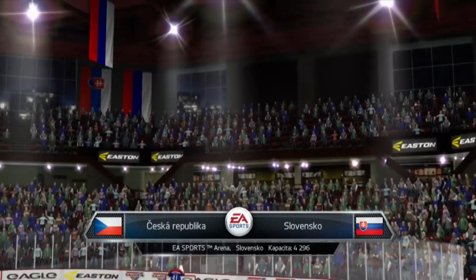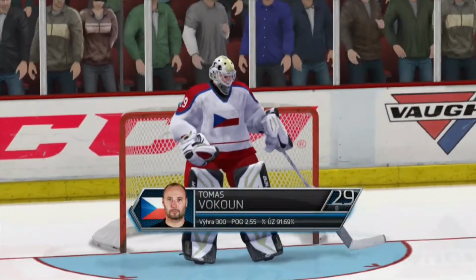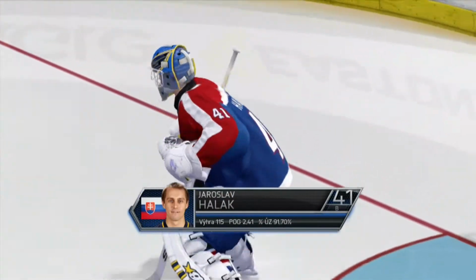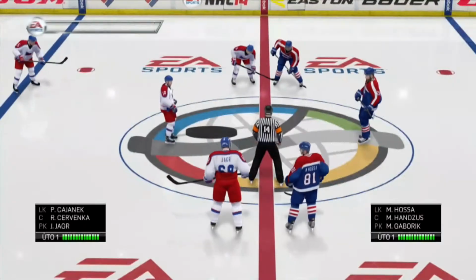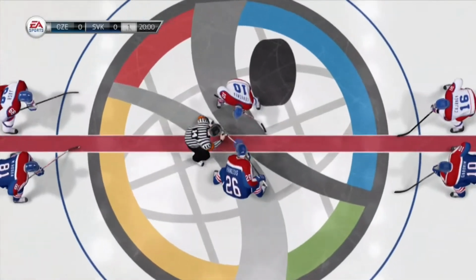Let's get it going. In Bratislava, Slovakia, where hockey has a very long tradition, tonight we'll add to it with this game between Slovakia and Czech Republic. The Czechs' offense revolves around good passes and one-time scoring. It's all about skill, really. It's passing, skating, shooting, and the one-timers are usually their bread and butter.